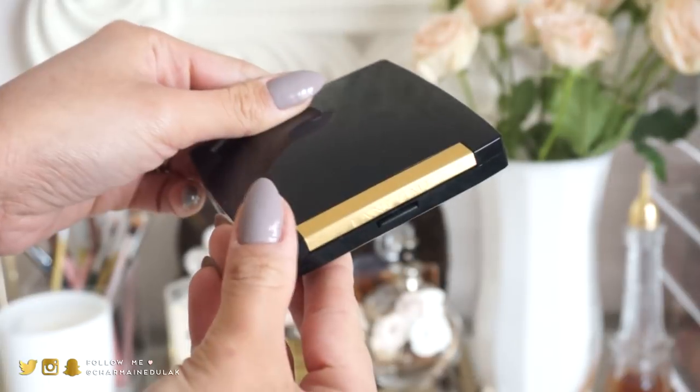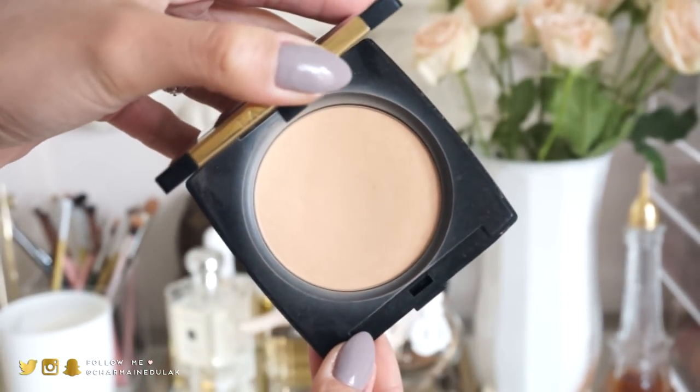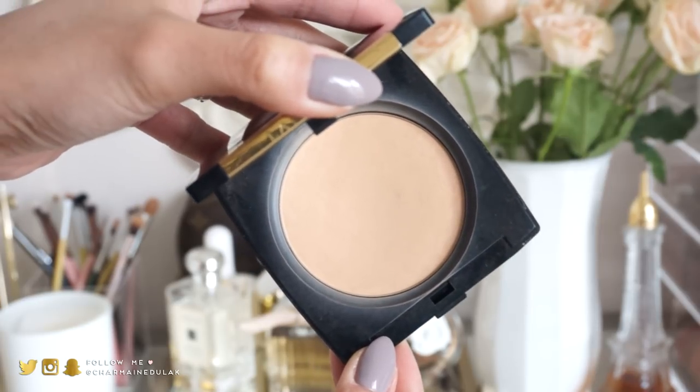Next we have this powder. I've had this for forever now. I think this is going on 1 year. This is the Lancome Dual Finish, and it is in the color Matte Sand 3. I love this. I was looking at my powders and I'm like, I want something that's mattifying but doesn't look cakey. Just something very natural, and I have been using this one and I just love it. So yeah, this is my favorite powder at the moment.